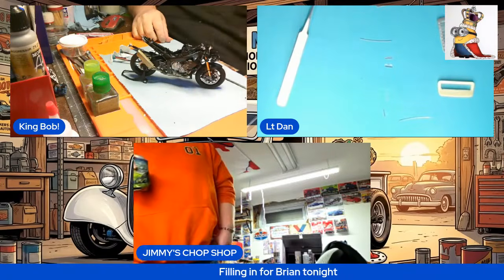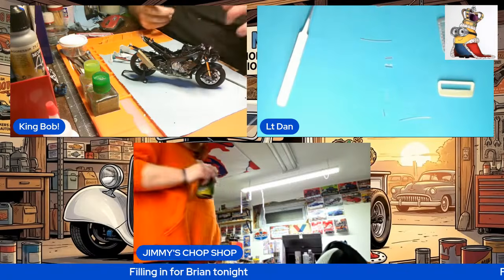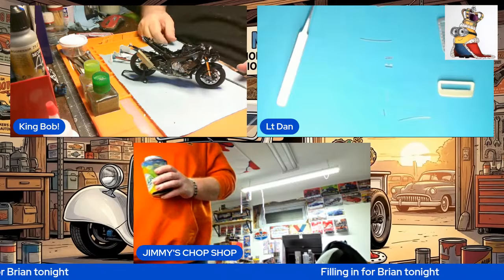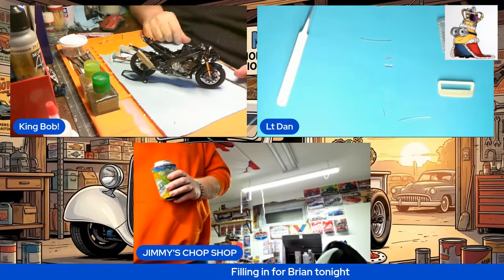I thought I had 2 beers. Yes, I like this motorcycle. I'll take a bunch of pictures of it before I put the skin on it. But yeah, once the skin goes on, I'm not going to take it back off, more than likely.